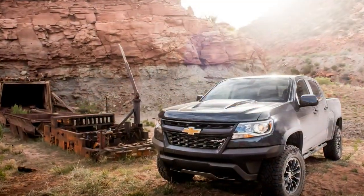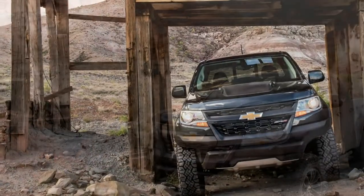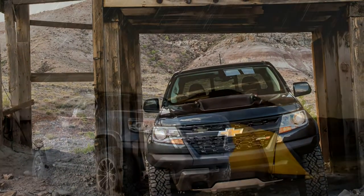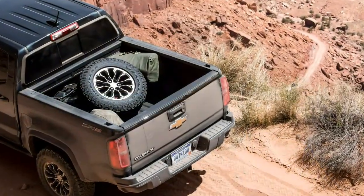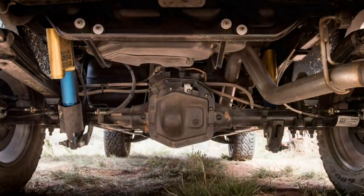Highs: off-road agility, decent fuel economy, looks badass. Lows: no lighter than a full-size pickup, nor cheaper. Verdict: Chevy proves it can build a mean strata smasher.